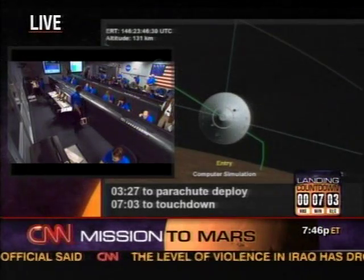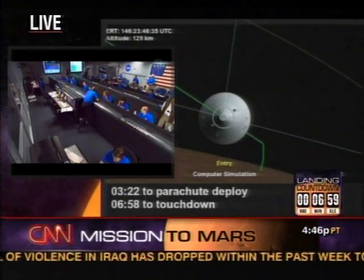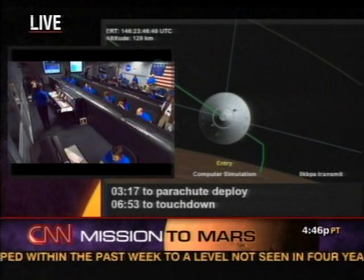The spacecraft enters the atmosphere of Mars. So there's the control room to your left. There's a live animation giving a sense of what is going on with that spacecraft at the moment. What you're not seeing is things are getting very hot right now.